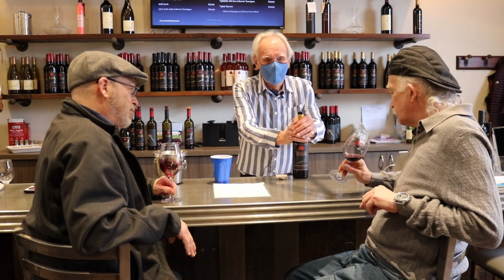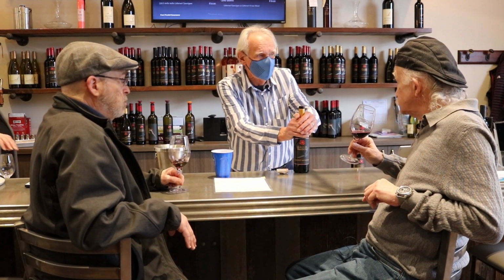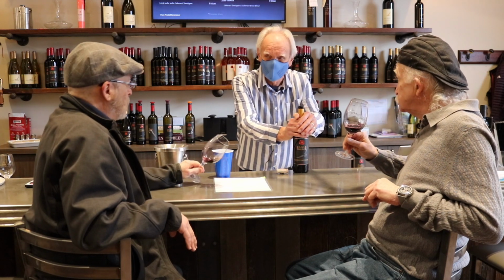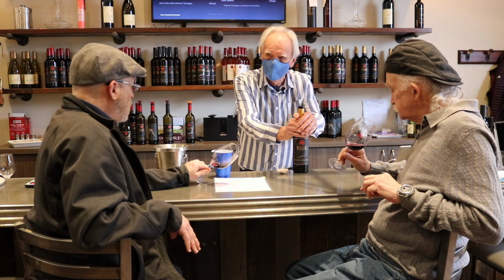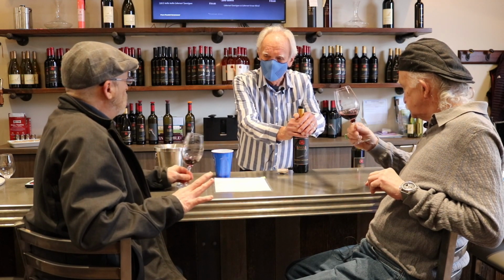Well, I'm a fan. I thought this initially was our Walla Walla Cab, which did not spend as much time on this. This is 36 months in French oak. But look at that color. I mean, deep purple plum. And the thing is, there's no brick in it at all, even though it spent 3 years in barrel.